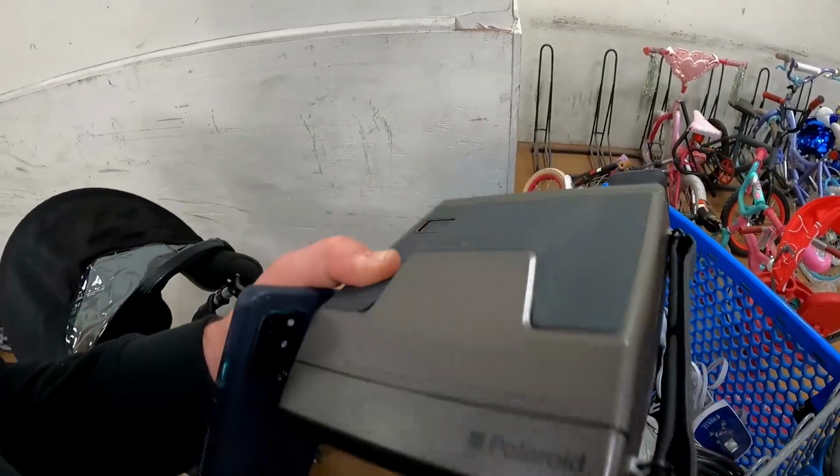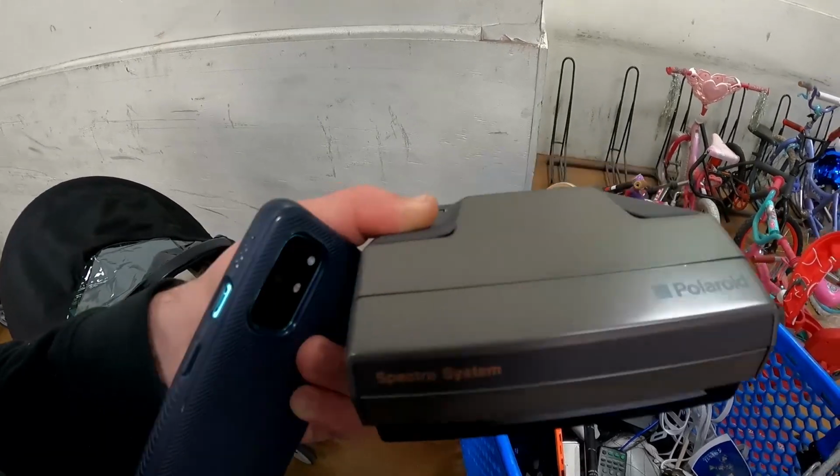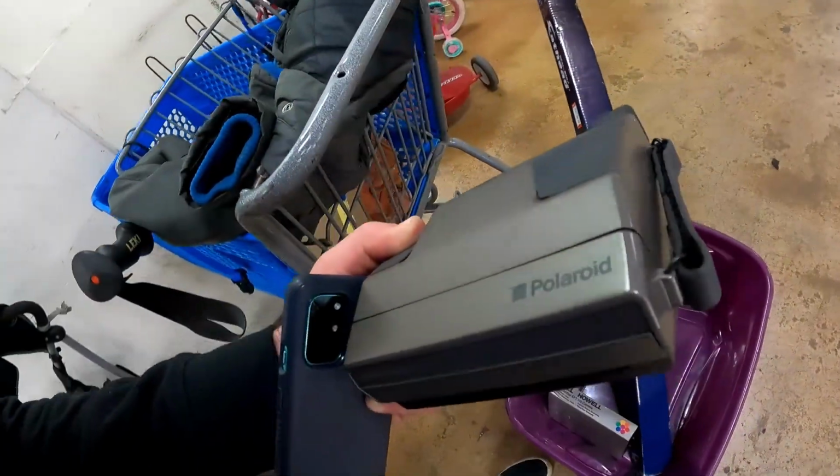I'm not feeling it, guys. The comps were between 12 and 20 pretty much. So I'm going to just go ahead and throw this one back and let somebody else take a gamble on it.